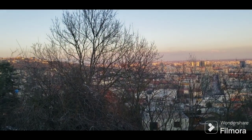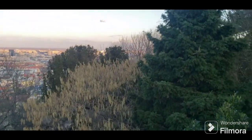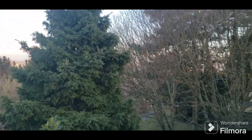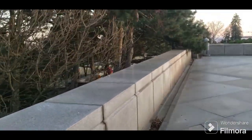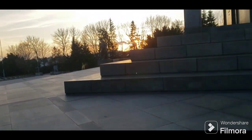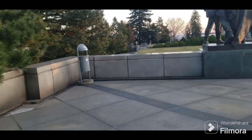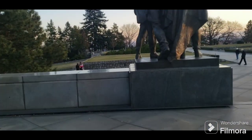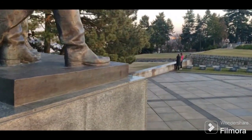So yeah, this memorial site was built, I think, in the 60s or something. Yeah, in the 60s. And it's on a hill, like the city on a hill. Then I'm just walking around it. There were some monuments of some soldiers. And then now down there are the graveyards.